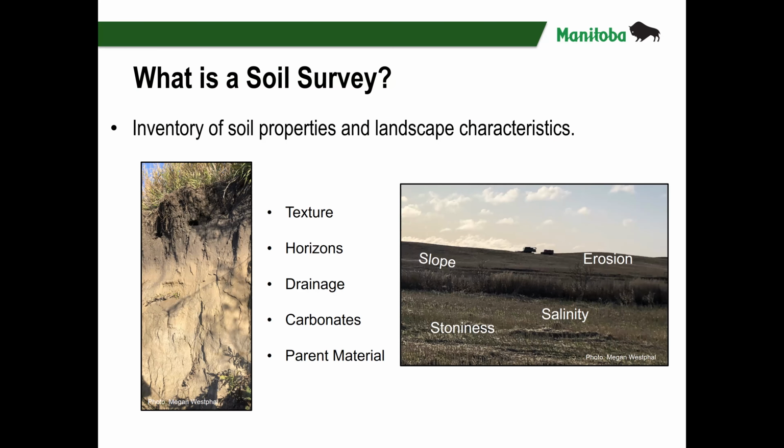So I'll start off with explaining what a soil survey essentially is. It is an inventory of the properties of the soil, characterizing the soil's texture, the internal drainage, parent material, and depth to groundwater. We also characterize the landscape when we conduct our soil surveys, so determining the topography of the area. Other things we classify are degree of erosion, if there's any stoniness present, as well as if there's any salinity present. We also take samples back to the lab and determine soil characteristics such as soil pH, as well as if there's any carbonates present.